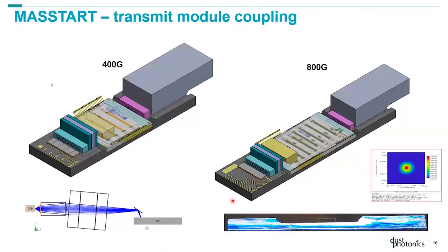For developing the transmit module, we decided to use an optical bench approach, where we develop a bench from silicon using standard silicon processing technologies, and we position all of the components on this bench. And again, the laser coupling is free space. We can see some simulations here below, and the actual design is shown here.